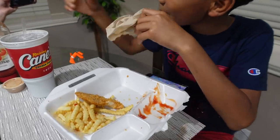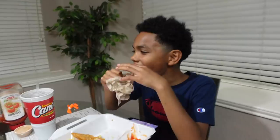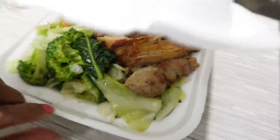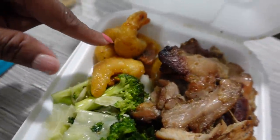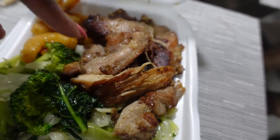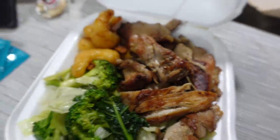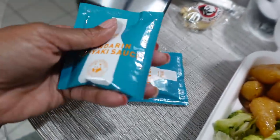So the kids are eating Raising Cane's. I can't be eating anymore. Ash is done already. But they had Raising Cane's. Me, I got Panda Express. So I got Super Greens, shrimp, and their teriyaki chicken. I forgot to ask for teriyaki sauce on top. Y'all know folks want teriyaki sauce on top. Y'all should have just put it on there. They're out of line. I don't want it. But they did give me some Mandarin teriyaki on the side. I don't know if that's the same thing. I don't think it is.